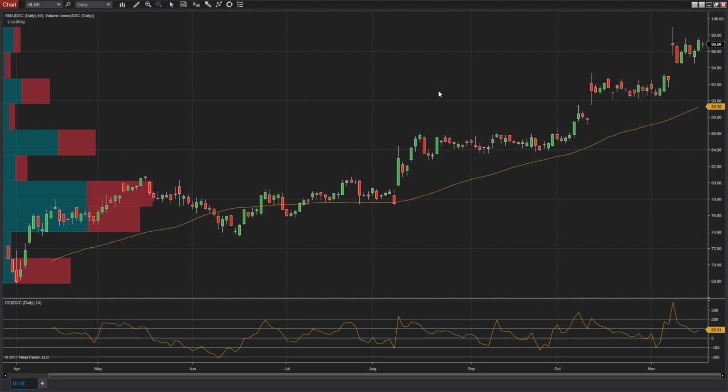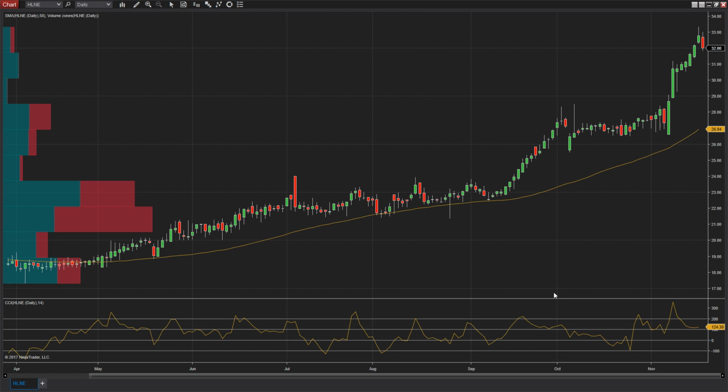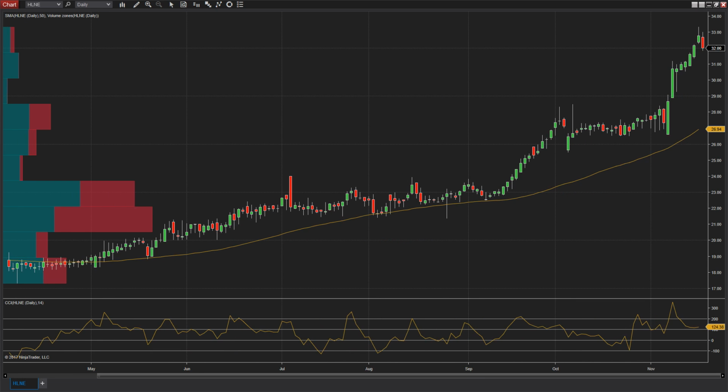Then I've got Hamilton Lane, ticker HLNE. So these guys, it's an investment firm. They do direct fund and fund-to-fund investments. Support at the 50-day happened here again. Look at the breakout from that 29 level. Maybe a little too hot. Maybe you want to wait a little bit.